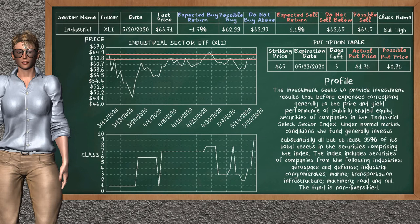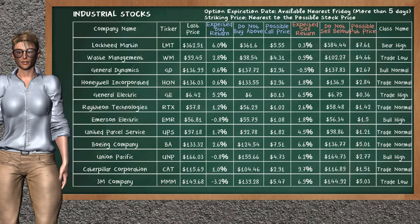On the put option table, industrial sector ETF has a striking price at $65. For this option, the actual put price is at $1.36. But we expect a possible put price at $0.76. Let's look at the stocks table of industrial sector. Our analysis does not list the top opportunity to buy. Our analysis does not list the top opportunity to sell.